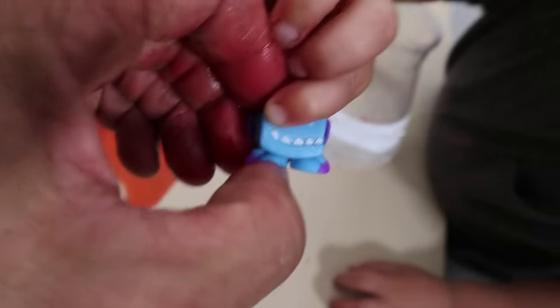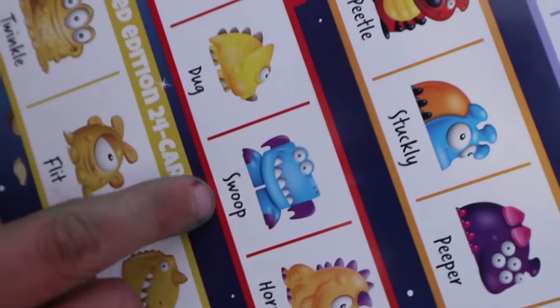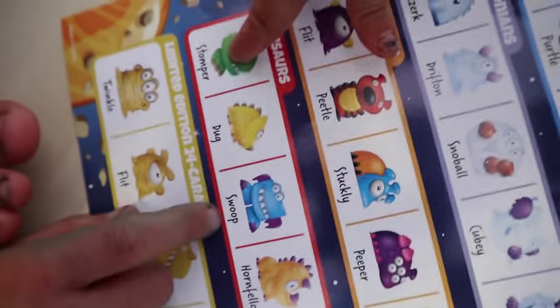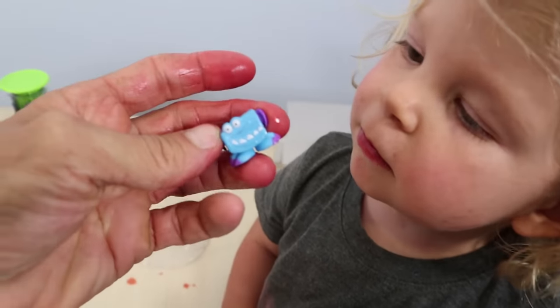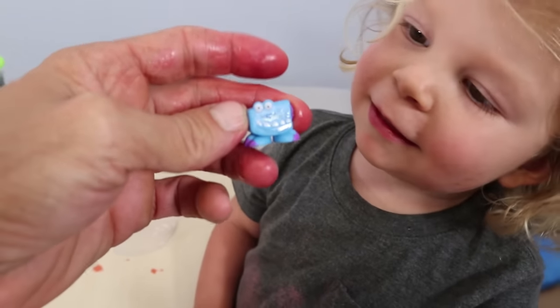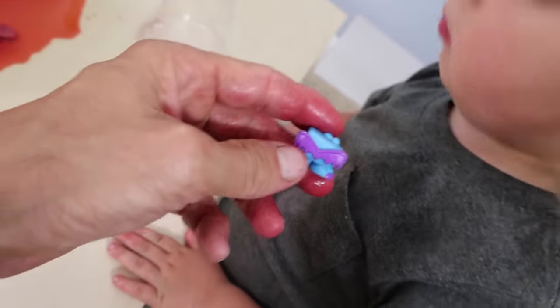Whoa. Look, it's your monster. What is her monster? It's Swoop. There. Swoop. Yeah, that's my monster. That one's your monster right there. Hi, River. My name is Swoop. Can you be my friend? No. No? No. Oh, I want to be your friend. She won't be your friend to the monster. Maybe Swoop can go in your pocket.